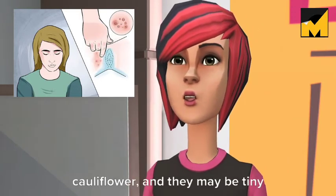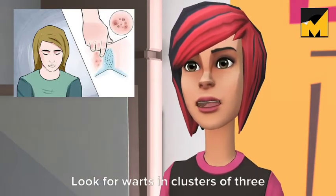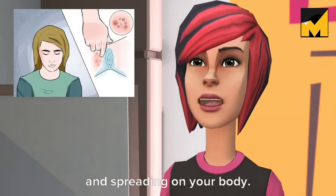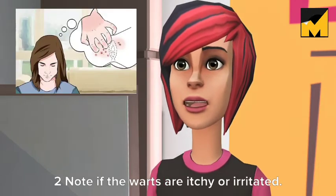The warts may look similar to the tops of a cauliflower, and they may be tiny or difficult to see. Look for warts in clusters of 3 or 4 that appear to be growing and spreading on your body. 2. Note if the warts are itchy or irritated.